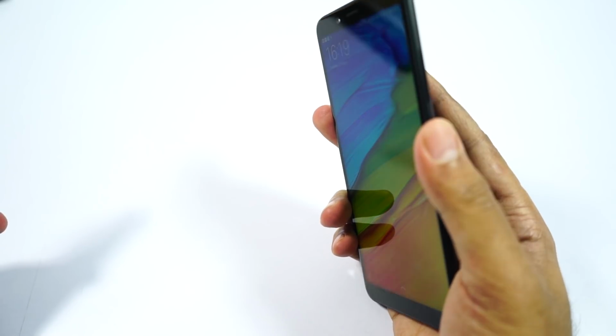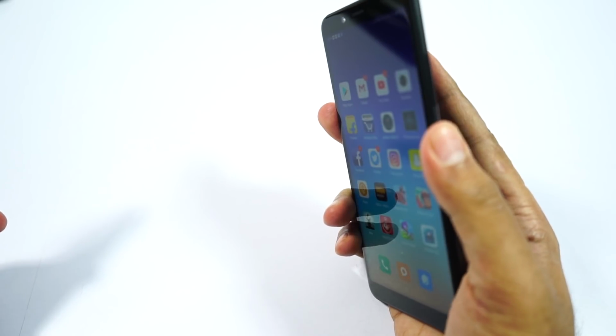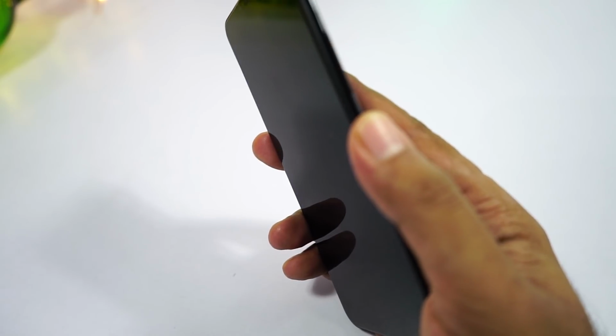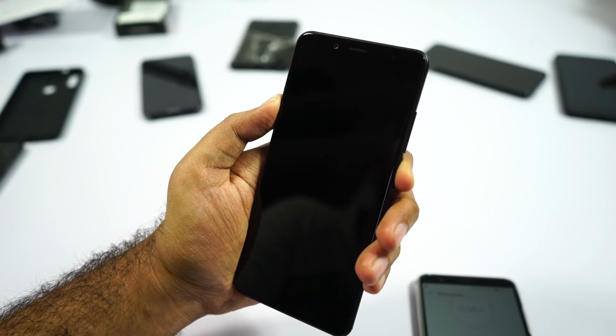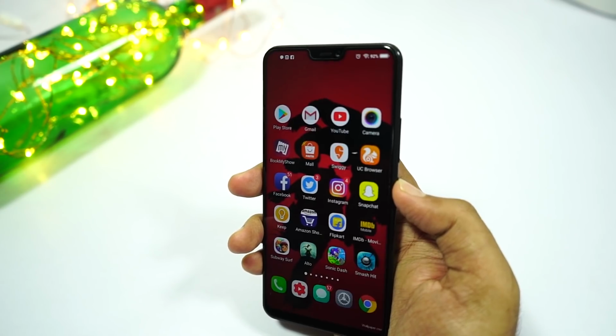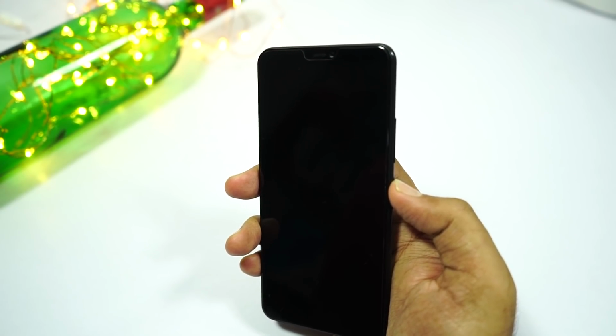Now coming to the fingerprint scanner, it is fast on the Redmi Note 5 Pro and it is super fast on the V9. It's definitely noticeably faster. Now coming to the face unlock feature, once again both phones offer it, but comparatively, V9's face unlock feature is much faster both in well-lit conditions and in low lighting conditions.